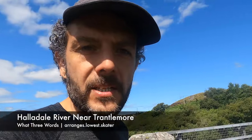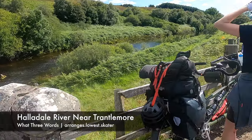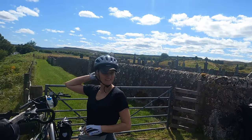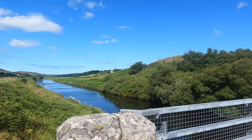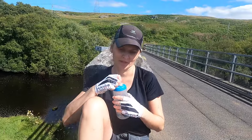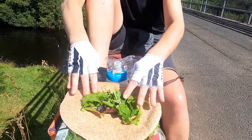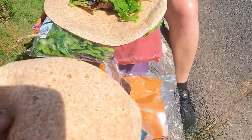Just stopping for a bite to eat at this lovely spot here, a bit of a cemetery there. And look at that. What's for lunch, Rachel? Wraps with mixed leaves. Mixed leaves and edam.